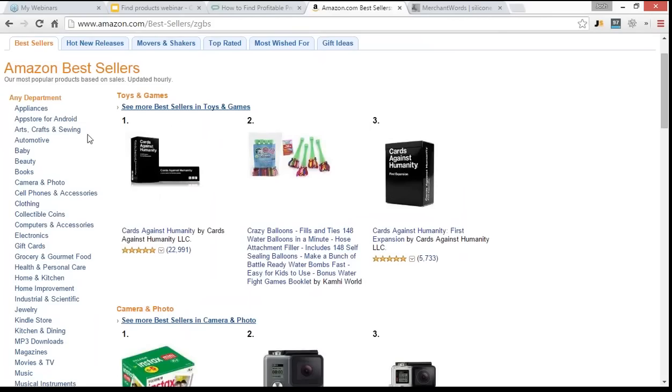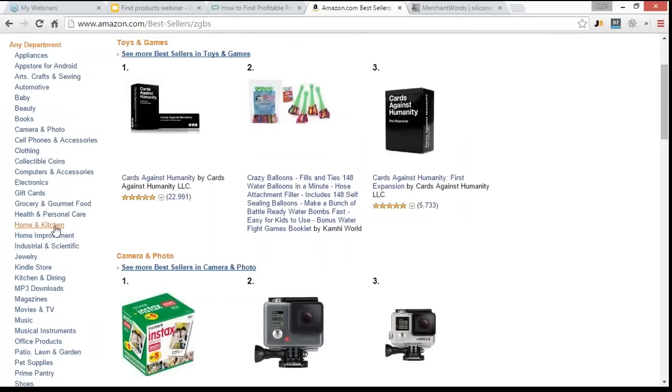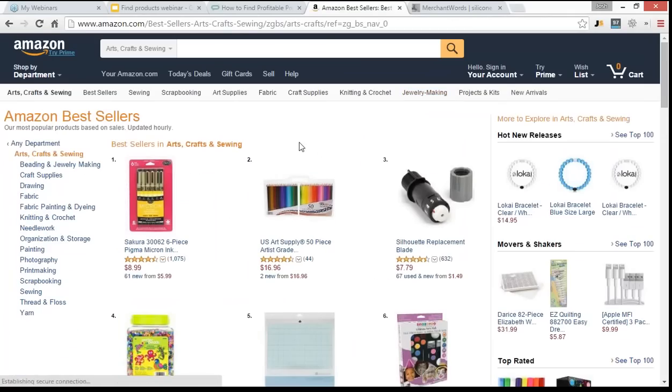So what I'm going to do is go into a random category and start looking. Let's look at arts and crafts and sewing, just because it's a random category. Once we click on the main top level category, we want to see all these subcategories. Then we want to click on one of these and go one more category deep, and then start looking.